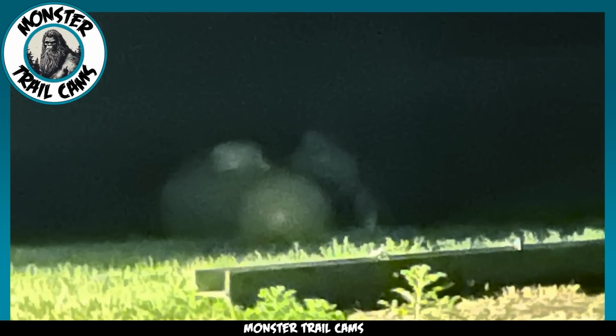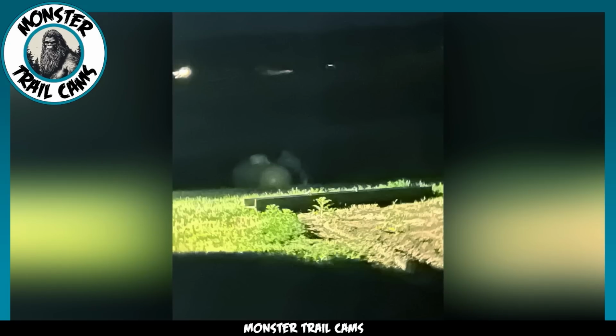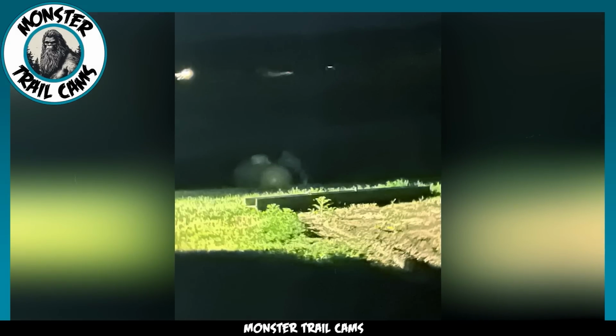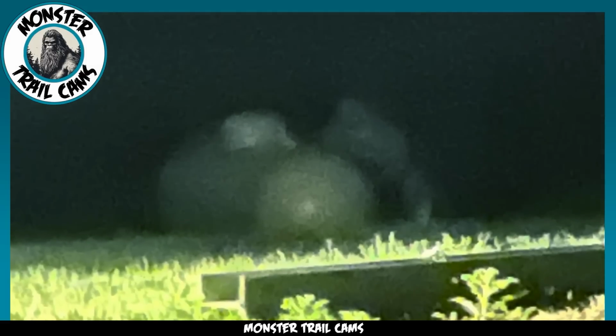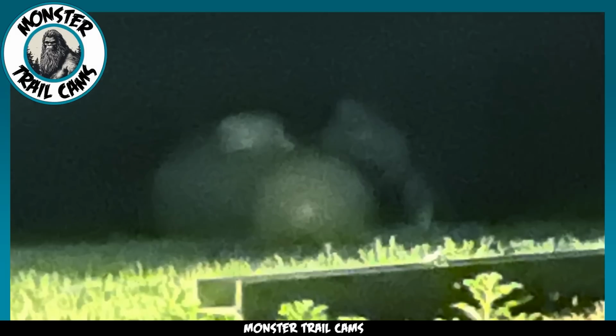What's even more intriguing is that after the photo was snapped, the figure apparently disappeared. And to add to the mystery, there were no footprints or any other signs of its presence left behind. It makes one wonder, could this be evidence of another cryptid, an unknown creature, roaming our world? Only time will tell if more sightings like this emerge.